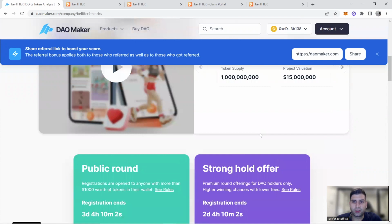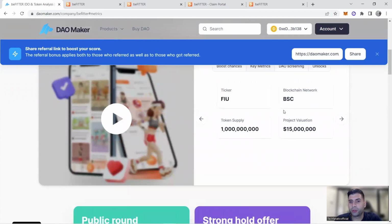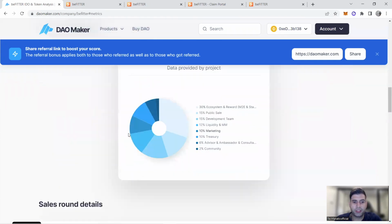The key token is also FIU, as I mentioned, which is the social token on the Binance Chain network. They've got 30% for the funds for the staking and rewards and the ecosystem and all the activities I just mentioned, how you can earn. 15% will be on public sale. There will be no seed. There will be no private round. Everything will be on public sale. So 15% of the total token, which is 1.5 mil.